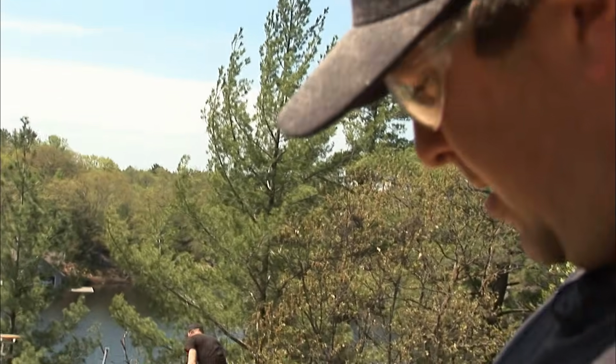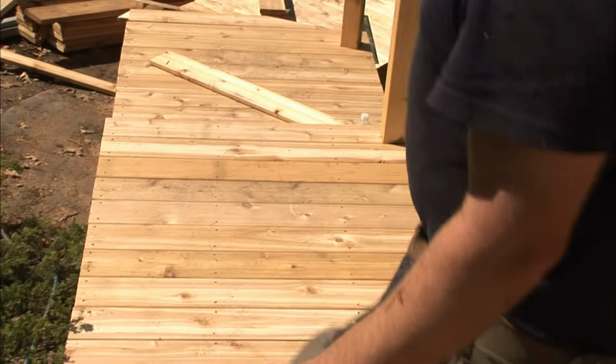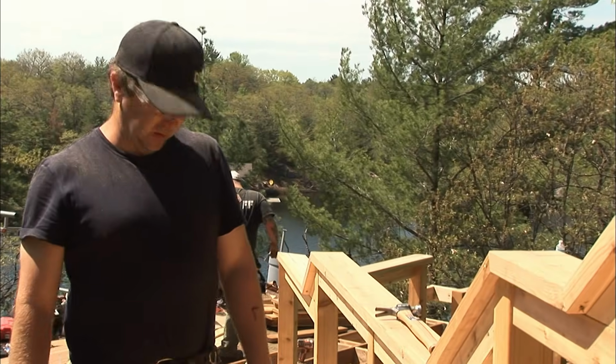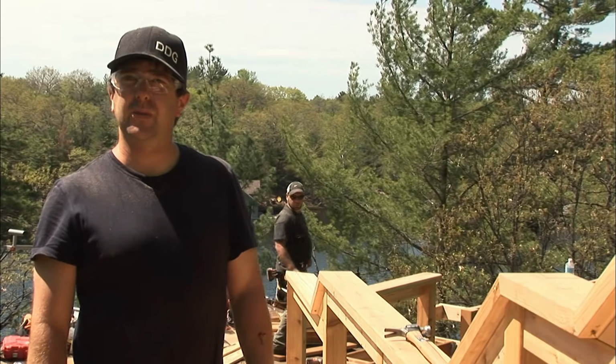There's a line there. There's a line there. That's why we try and keep them relatively even. It's just to aesthetically please the person who's paying the bill.